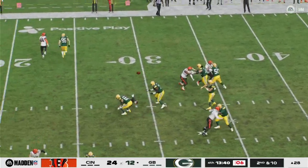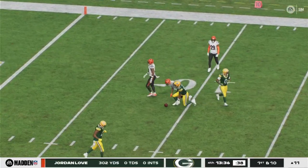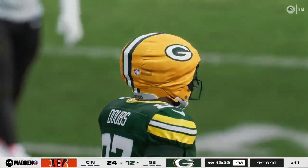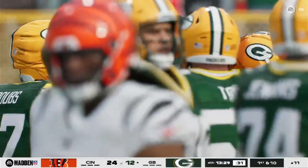Love now. Hits him on the in route. And they have this down to the 11 before being marked down. It's a gain of 17 on that one. And it'll be first down, Packers.